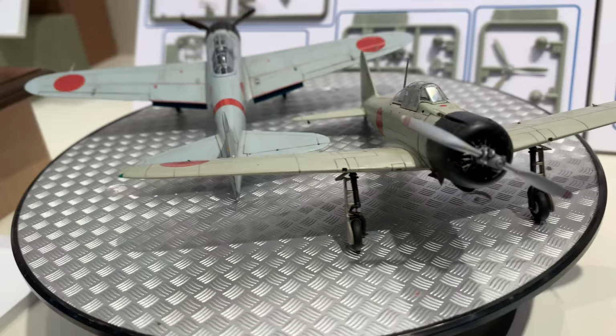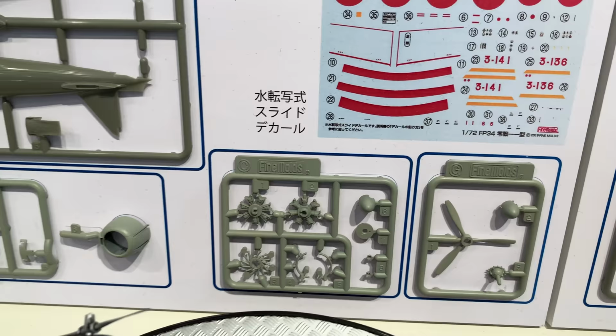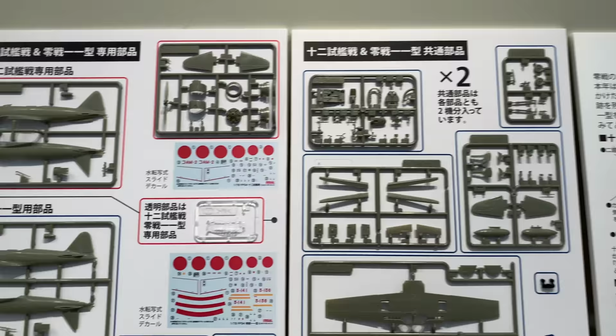But finally, after how many years has it been since they first released the first version? Finally, you'll be able to buy the Fine Molds 172nd Zero as a regular release kit. And they're not just doing the same reissue of what was already included in the magazine. We got a little bit of a special thing going on here.